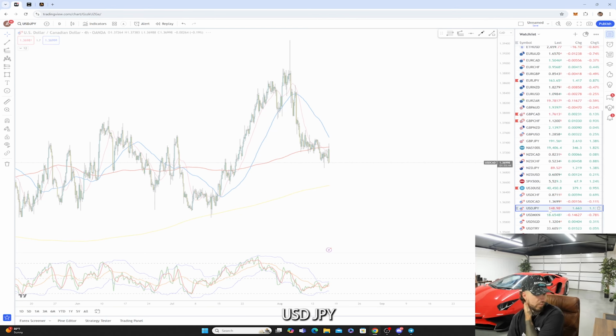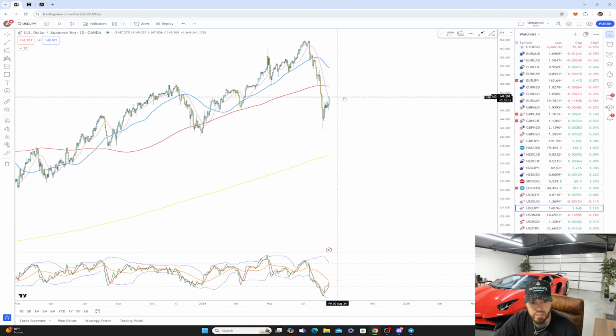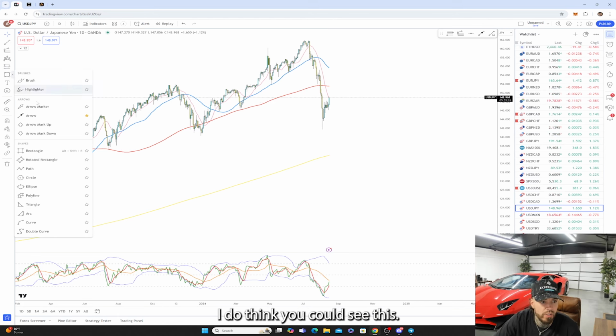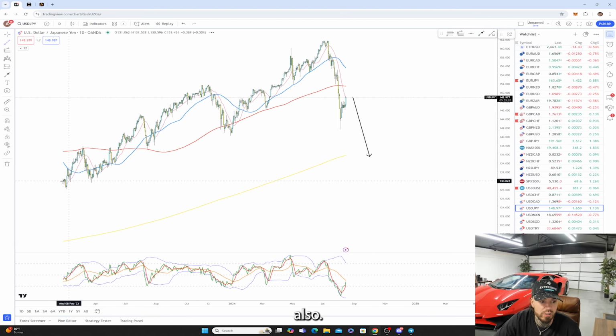USD JPY. Let's set up the Japanese yen pairs. See, I like this more because it's not off the 800. I do think you could see this come down here.